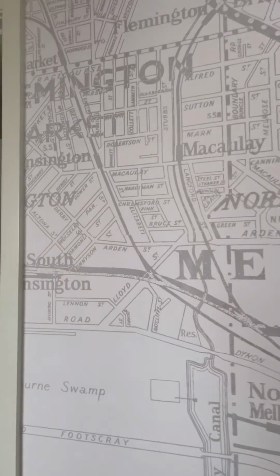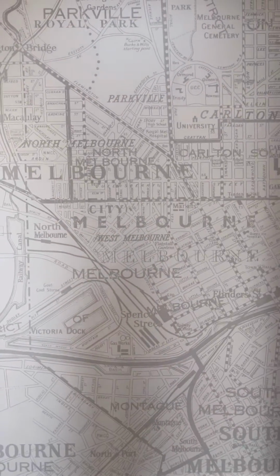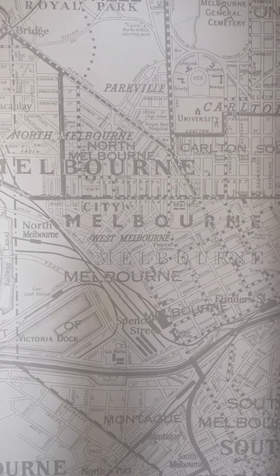It's got the Grafico office in there somewhere, and then all the way down here, all the way to the eastern suburbs. So once again, we can always change this to suit where you need it to be. This is done out in a bit of a mid-grey, but of course we can also change all the colours as you wish.